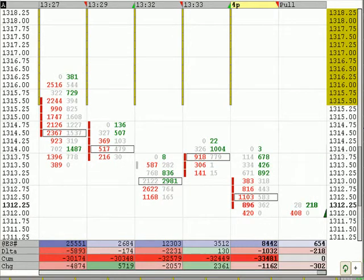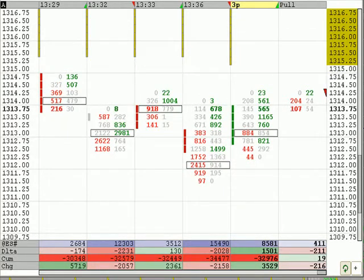Well, that was an exceedingly poor trade with very little reward, in my opinion, and not much risk, but you know, it took the majority of my profit out. So we're going to stand by for the afternoon session here. Wow, look at that. Isn't that a bitch? Right at 12, 2,415 contracts came in.